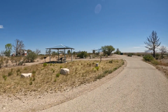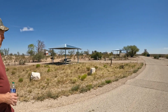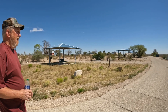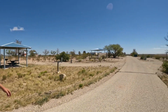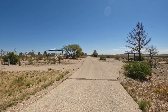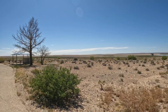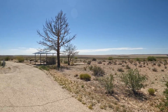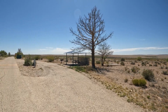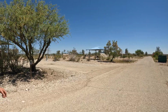47 is very flat. Very flat, a little short on the asphalt, but plenty of room behind it. 48 is a nice pull through. And the road you see to your right is just down to the day use area, so there's almost no traffic. We've been down there 3 times, haven't seen a car down there. There's a dead tree in this one. 49, nice little site.